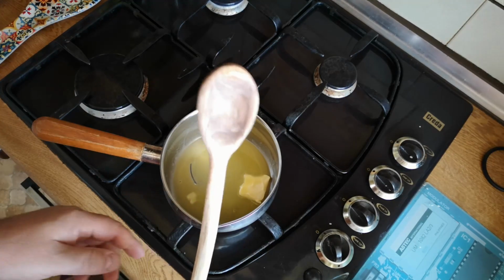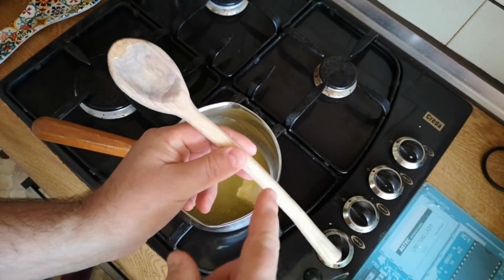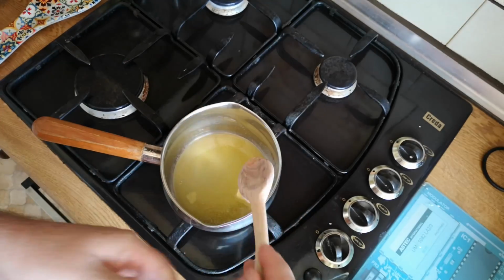And if you're wondering why my spoon is wonky, I carved this myself out of a log of oak. I'll put a link in the video description if you want to see me carve this.